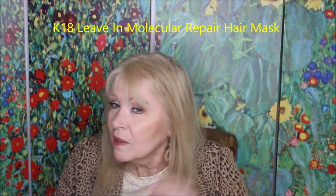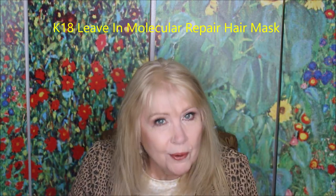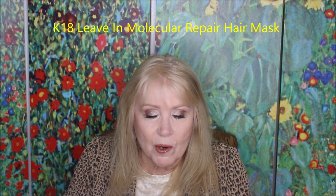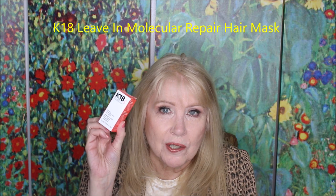I don't even know how to describe it, but I can tell you my hair has improved tenfold since I started paying more attention to it and using things. I'm using Olaplex every now and then, and I use this twice a week now, the K18. And this is a little like a travel size. It's a great way to try something like this so you can see what all the fuss is about.